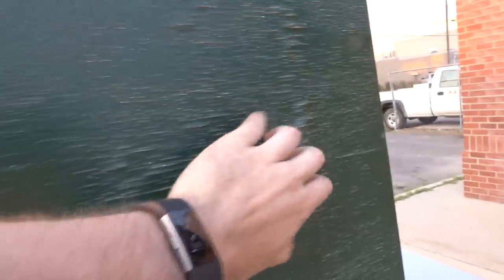And of course, it's not even weatherproofed. Use marine plywood or something. It's all cracking down the back here. Held on, by the looks of things, by a single screw. The whole thing is held on by a single screw.